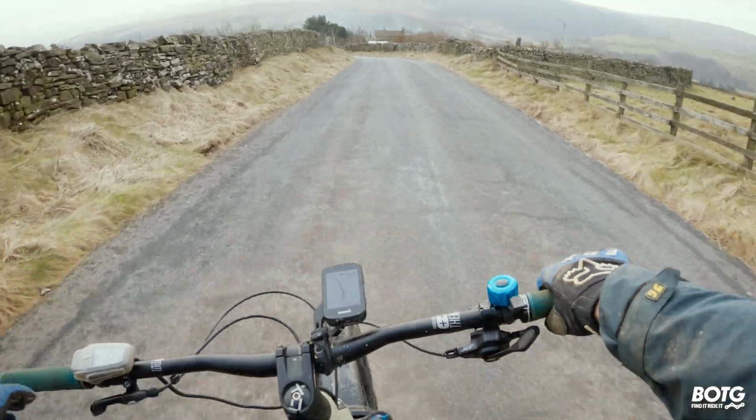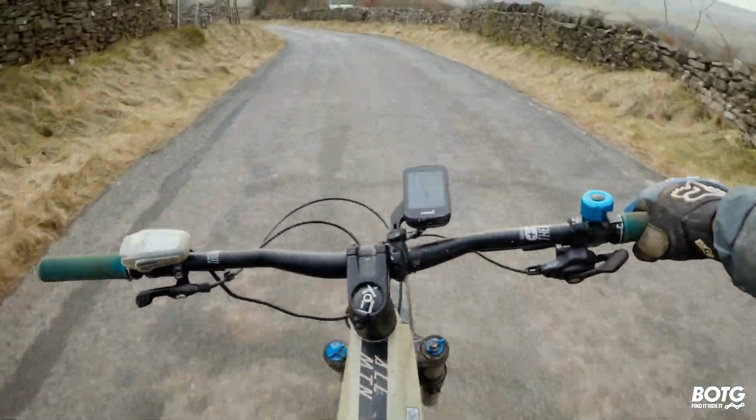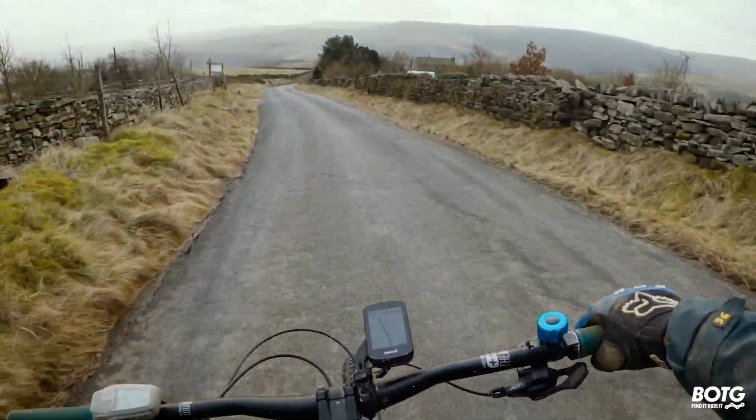This left-hander here comes out of nowhere. Just as you're getting excited going down the hill, it comes out on your left.